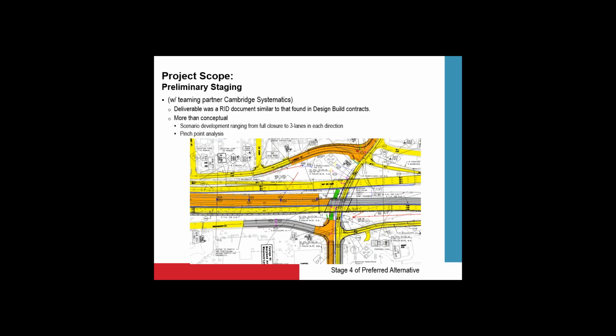What HDR and our partners did was look at a lot of fatal flaw analyses and pinch points. Can we realistically get this number of traffic through certain parts of the staging? And then we looked at the staging at a little bit more than just a conceptual level. As you can see on this excerpt for stage 4, we're actually showing some traffic control devices to support the staging concept.